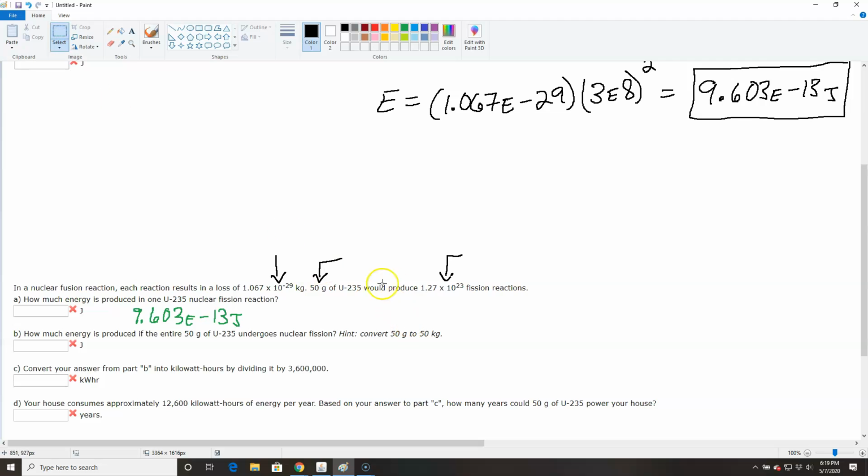I actually realized I made a mistake when I first wrote this question. I kind of led you to think that you would need to convert the 50 grams to 50 kilograms, and that's false. I've since fixed it on the web assign. The reason why is because of the 50 grams of uranium-235 that undergoes nuclear fission, it is not fair to say that all 50 grams get converted into energy. Most of the mass is not converted.